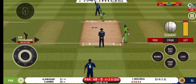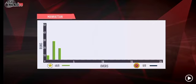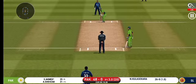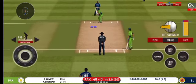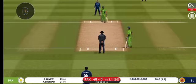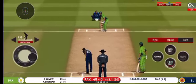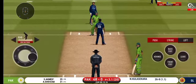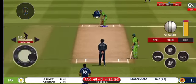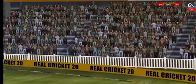He seems to have carried his form from the last match. Missed that completely. There is a fielder at cover. Oh, didn't have a clue about that one. He should look to get his eye in before trying something extravagant. Would have been frustrating having missed out on the last one. Oh, that's huge. It's disappeared way into the stands.